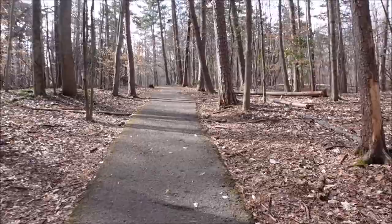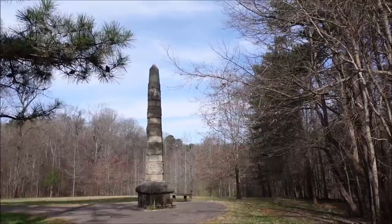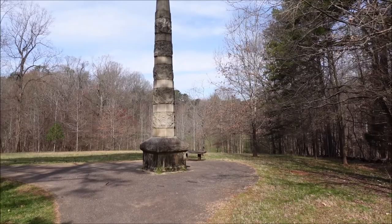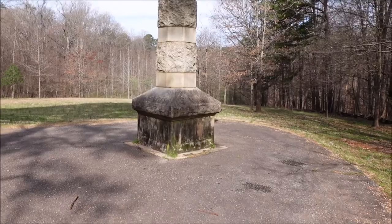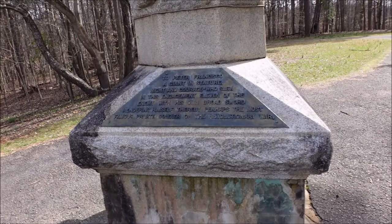Okay, so we're gonna be on top of that hill you saw the opposite side of. Different vantage point of this battlefield up here. Another monument commemorating the battle. Let's see if we got a plaque on here too. Here we go. There you go.